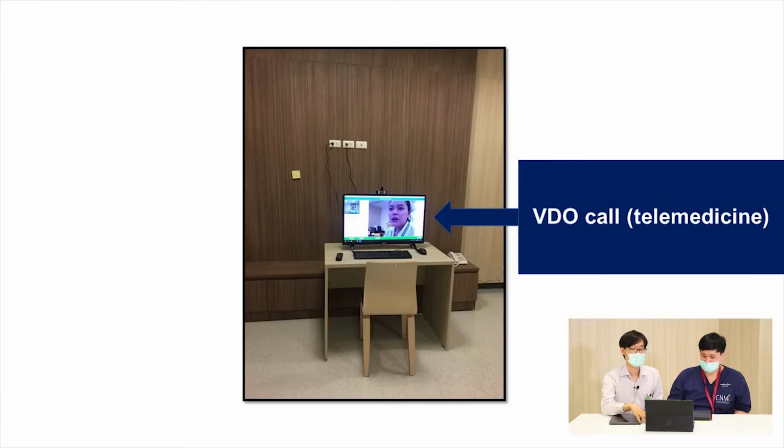And here is the demonstration of the telemedicine used in the cohort isolation room. The nurse at the nurse station can contact the patients via the video call that the hospital IT team set up, and can look at the patients to observe clinical manifestations such as the respiratory rate and ask about the patients' symptoms. But please note that we use this system just as a screening tool.